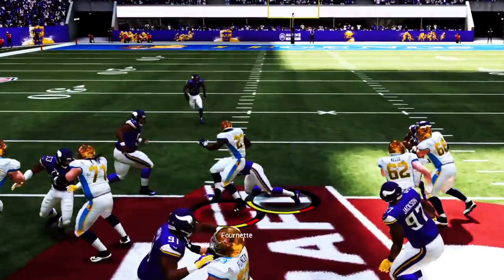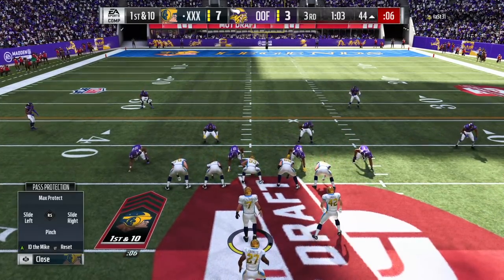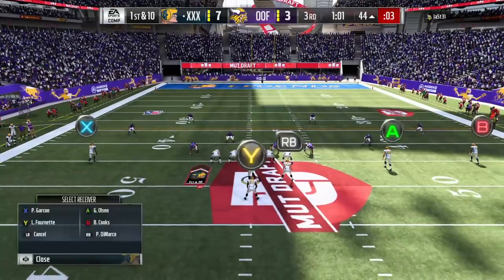On the run, it's Fournette. And he'll be taken down at the four. Let's go, let's go, let's go. Keep these two. Corner, corner.